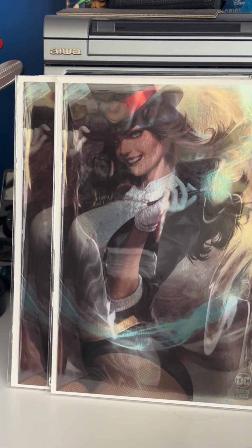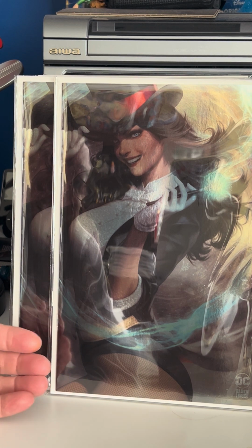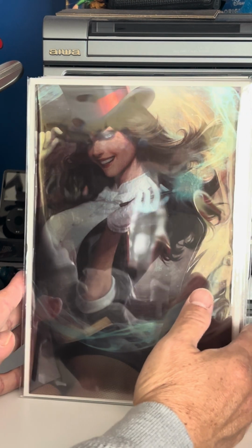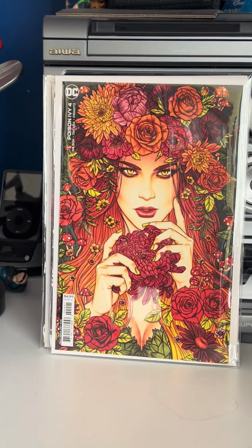What happens sometimes is I'll pre-order the comic and can't remember I pre-ordered it, and then I go into the LCS and I see it and I'm like, oh, it's a nice cover. I'm not sure I bought that or pre-ordered it, and then it comes in the mail. All right. Ew, man down.